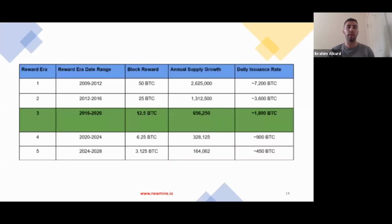So in 2009, when Bitcoin first came out, and the reason I'm focusing on Bitcoin is because most of crypto mining is Bitcoin. There are, of course, people mining Ethereum and whatnot, but most of the large mining operations are mining a lot of Bitcoin. So in 2009, the block reward was 50 Bitcoins. So every 10 minutes, 50 Bitcoins were mined.